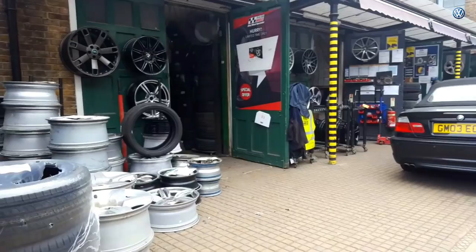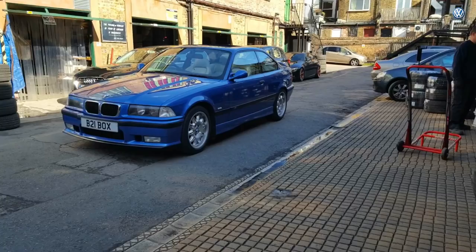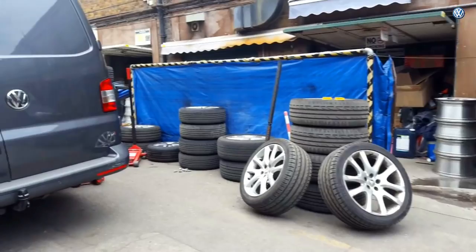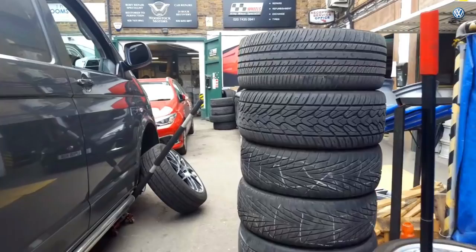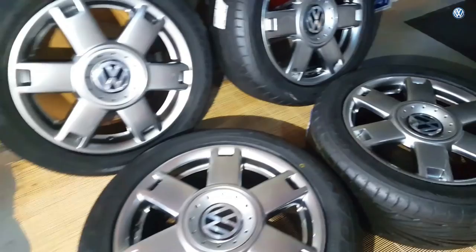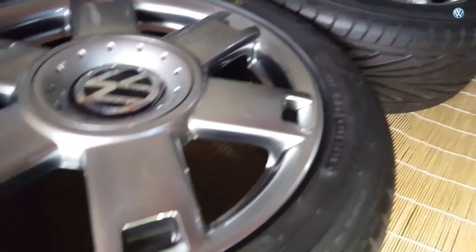You wouldn't believe this place is hidden in central London. I've been here a couple of times. It's a proper wheel heaven. Powder coating, sandblasting, all that good stuff. So here are the wheels, and I've done them in chrome shadows, nice and classy, expensive look, and much better than that plain old silver.